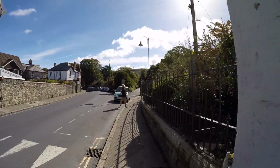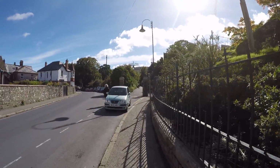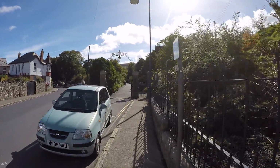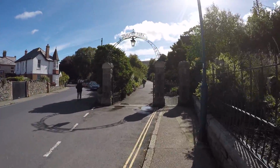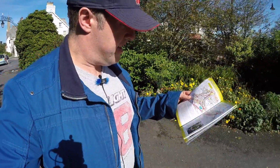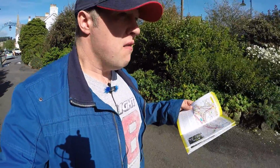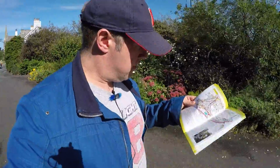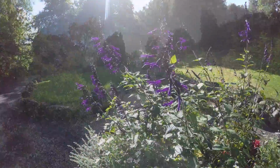Okay, continue past Fair Place Church on the left, which we did. Ignore any turnings, the road bends to the left. And then on the right is the entrance, a very grand entrance to Simmons Park. Enter the park through the gates and follow the path alongside the East Okehampton River. Ah, we saw that in Belstone. Looking very glorious this afternoon.